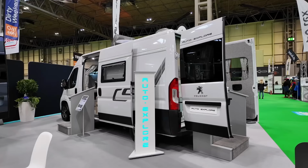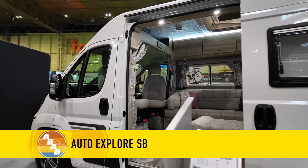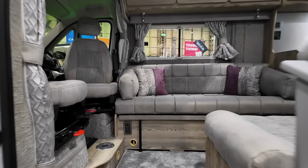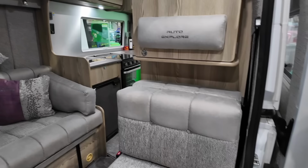Now, it's not all Crafters and Sprinters here. This is based on a Peugeot. This is by a company called Auto Explore, and this is the Auto Explore SB. And I wanted to just show you guys this because this is a completely different layout. As you walk in, it's much more like a cottage inside. So you walk in, you've got a sofa on the side there, captain's chairs on the front there that swivel round. You've also got another seat on the side here.